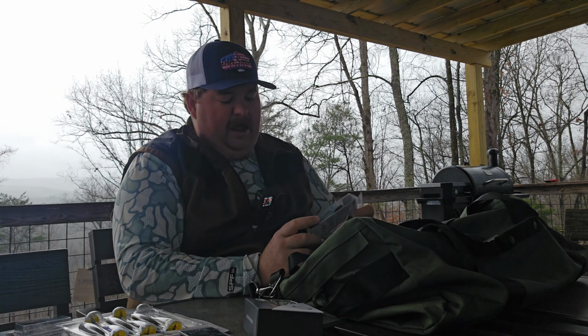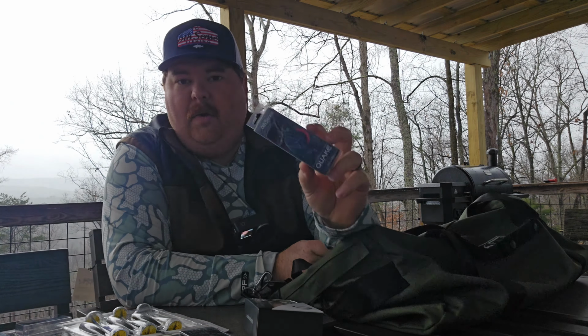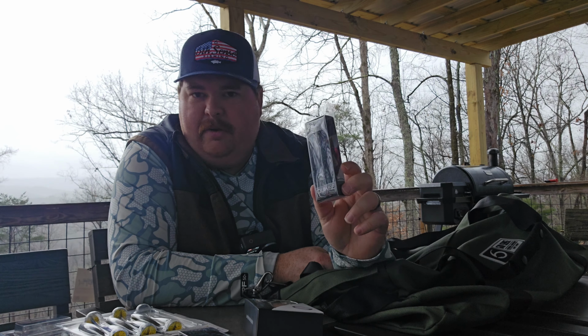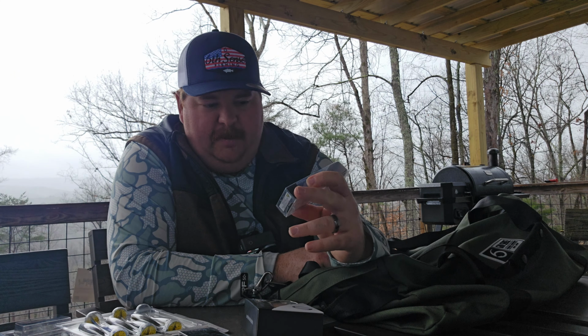Up next, I got a Quake 70. Quake 70 is one of their lipless crankbaits. They got a couple of different ones. I think they got a Quake, a Thud, and a Snatch. I do use their lipless crankbaits. One of my favorite colors is really good on Gunnersville. Had a lot of success with the Quake swimbait or Quake lipless crankbaits.